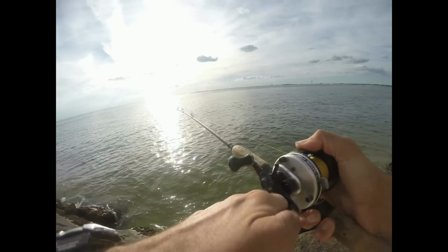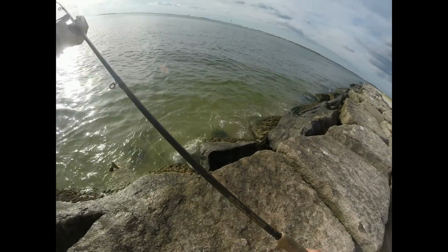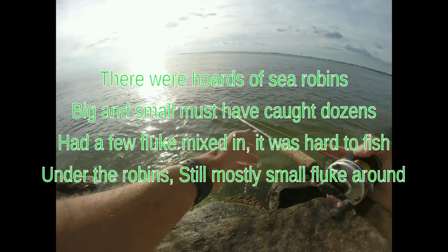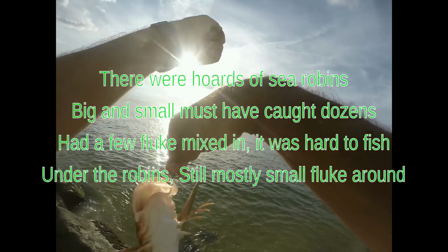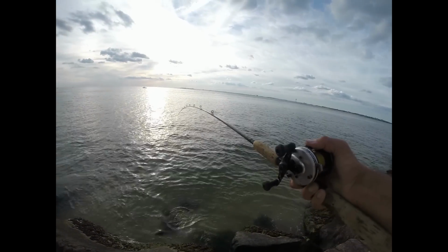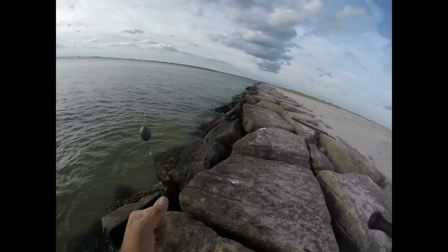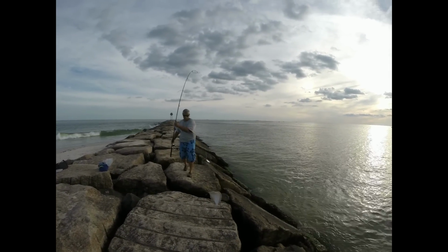What do you think? Sea robin. Fluke with wings. More sea robins than you can shake a stick at. Told you it was a fluke.